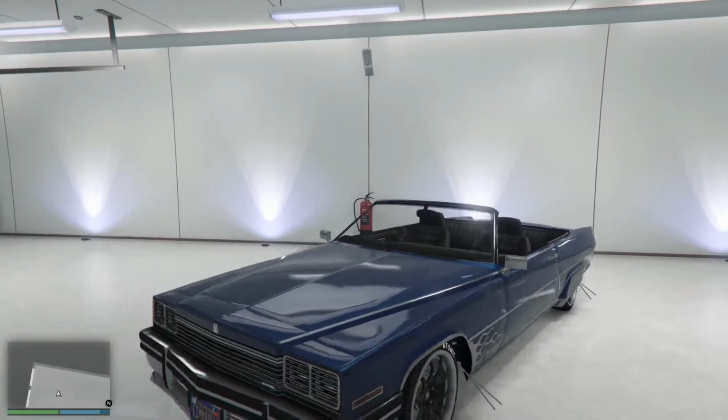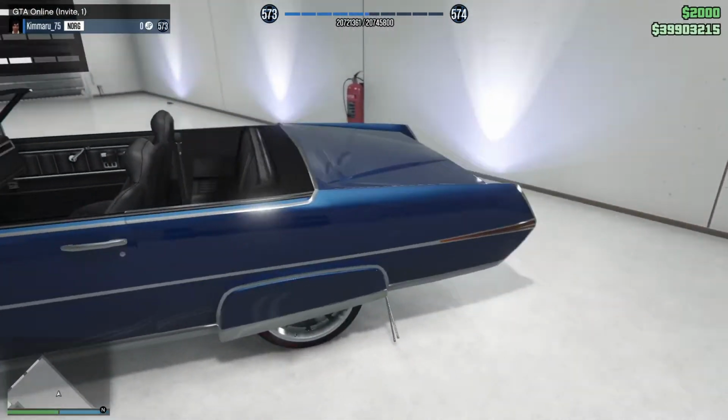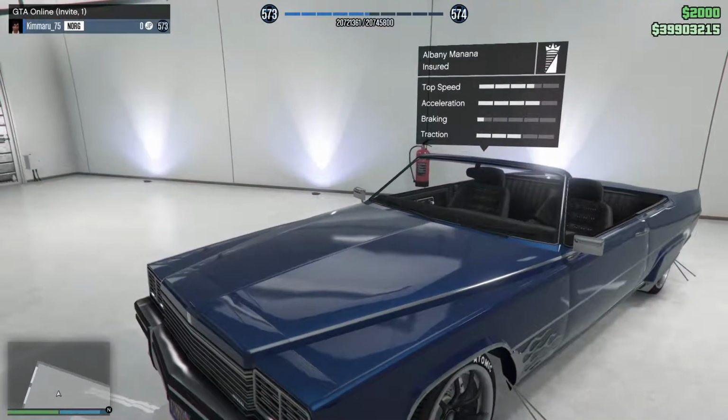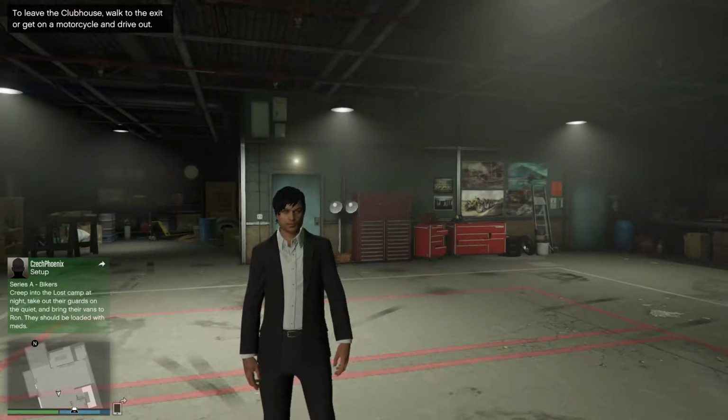Then we have the Albany Manana, and yeah, another blue cruiser. Over to the next one. Alright, over for a bonus garage. This is not garage 6. I think it's 6.